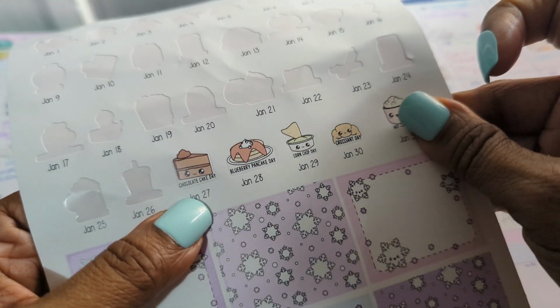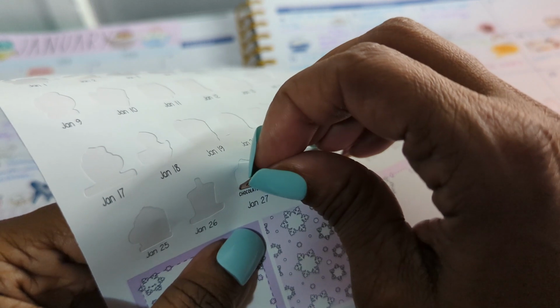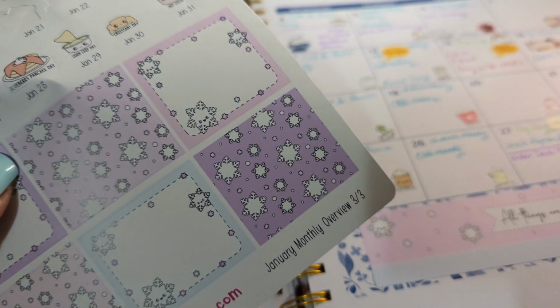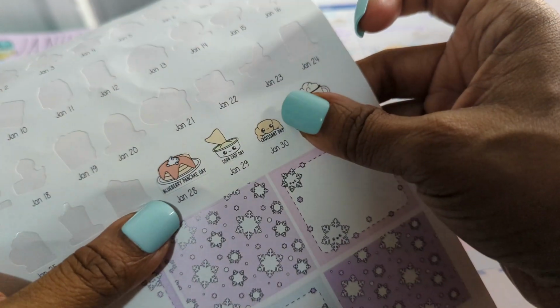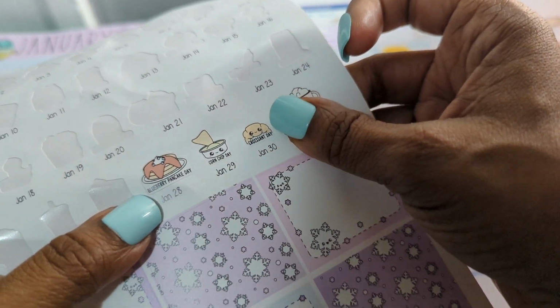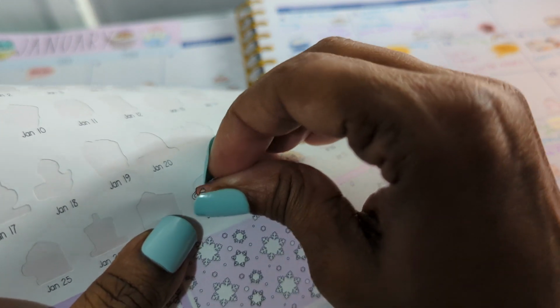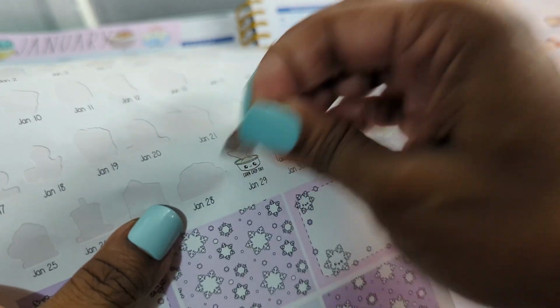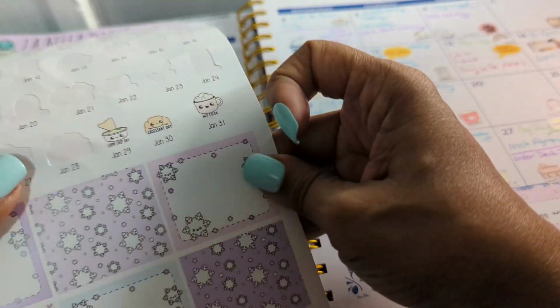All right, so the 27th is Chocolate Cake Day. That's the only form of cake that I'll eat. Both cheesecake and regular cake is chocolate. Blueberry Pancake Day. I can't stand pancakes, chat. Yeah, all on your own.